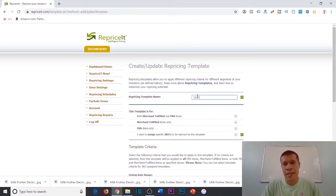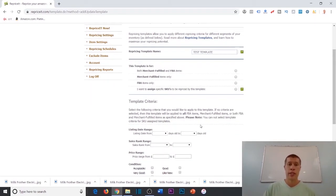So I'm just going to name this test template because obviously this isn't real for me, but I just want to show you how to use it. So this is exactly how I used to set mine up.